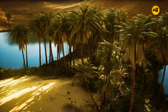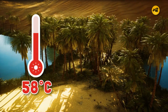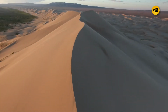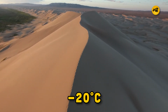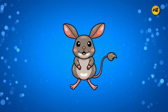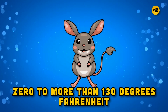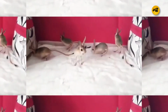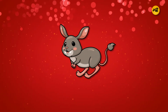The Sahara Desert in Africa is the world's hottest desert, with daytime temperatures reaching 58 degrees Celsius and dropping below zero at night. Conversely, temperatures in harsh Asian deserts such as the Gobi may drop below -20 Celsius for more than 6 months of every year. And this tiny animal can withstand temperatures ranging from below zero to more than 130 degrees Fahrenheit. The jerboa family is a fascinating collection of rodents that have evolved to live in hot and cold deserts just like camels.